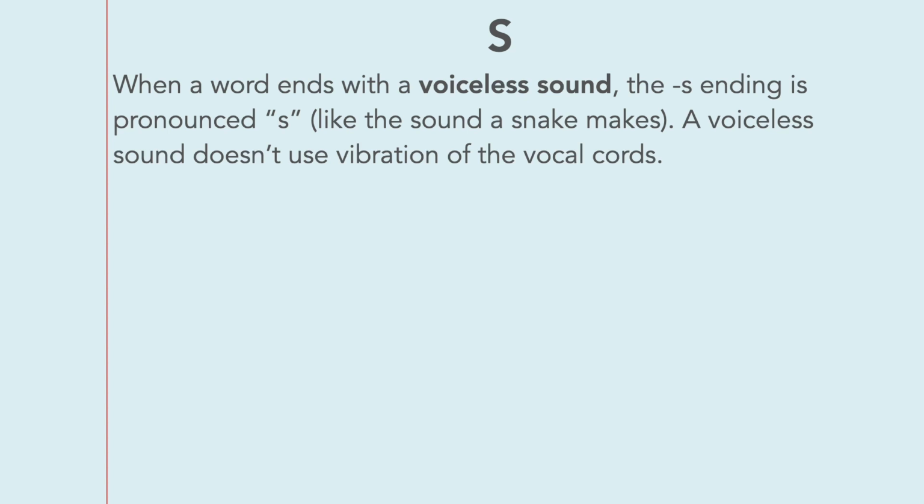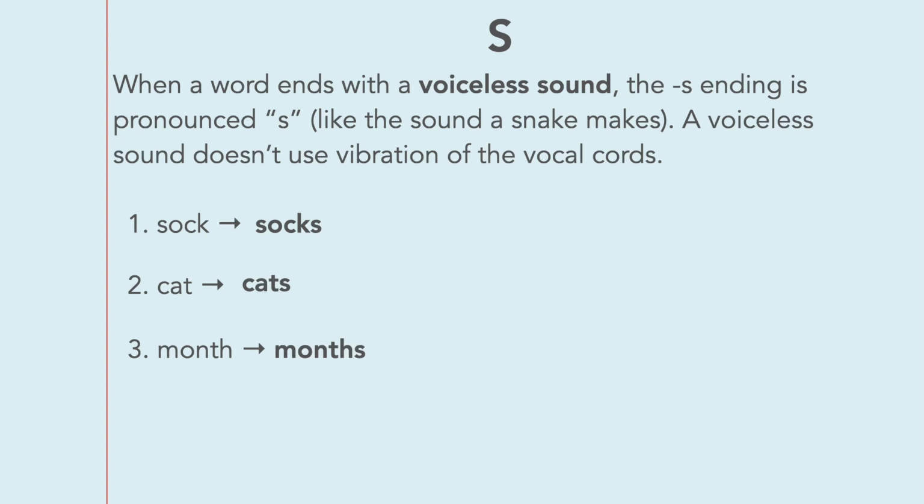When a word ends with a voiceless sound, the S ending is pronounced "s," like the sound a snake makes. A voiceless sound doesn't use vibration of the vocal cords. Sock, socks. Cat, cats. Month, months. Stop, stops.